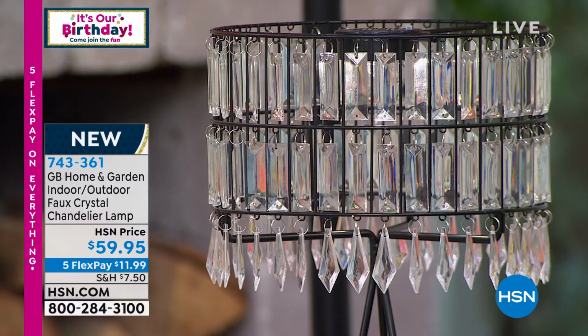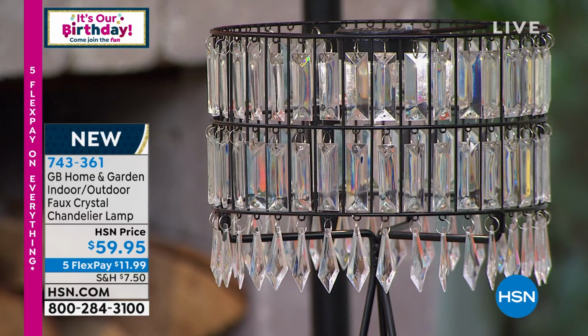Great, great item, brand new. 743-361, only $59.95. If you want to use your HSN credit card, brand new, we'll take another $20 off, make it $39.95 if that helps you make your decision. But get it home. Chad, great job, love it.